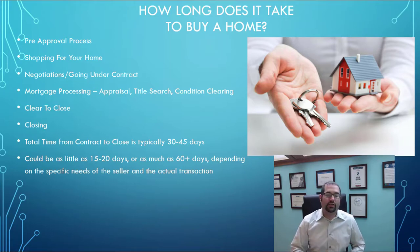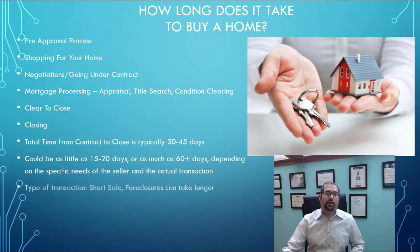And on the other side of it, it could be 60 days. If you're dealing with a scenario like a short sale or a foreclosure, that sort of thing, where there's a lot of other parties involved, it can take a lot longer. But as I said earlier, 30 to 45 days is the average. That's what I would be prepared for.